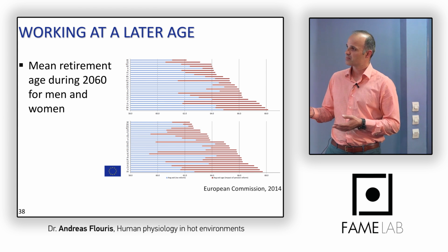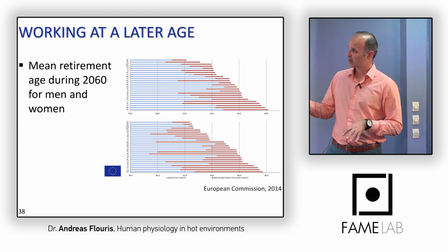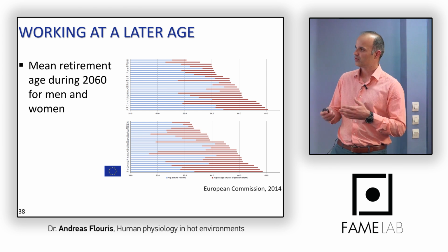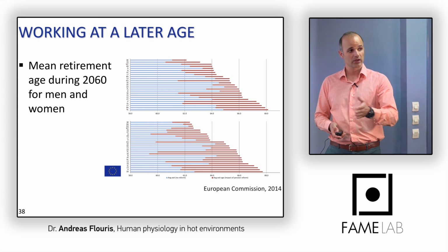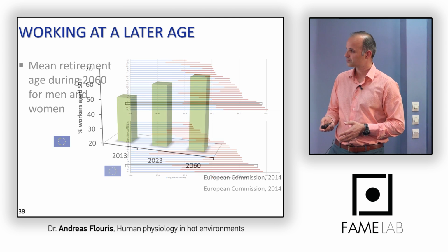This is the mean retirement age during 2060 based on the current regulation. In the blue you see the current, and then with red you see the 2060 anticipation. So we will actually be working a lot later in our lifetimes. And this is Greece here.